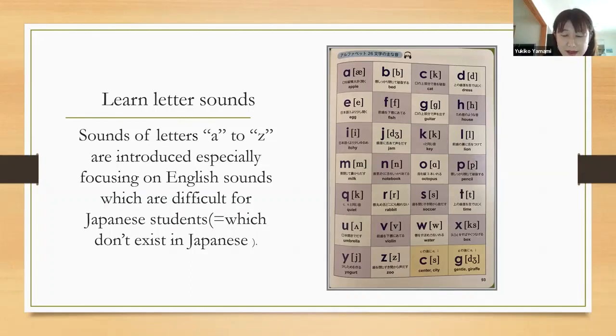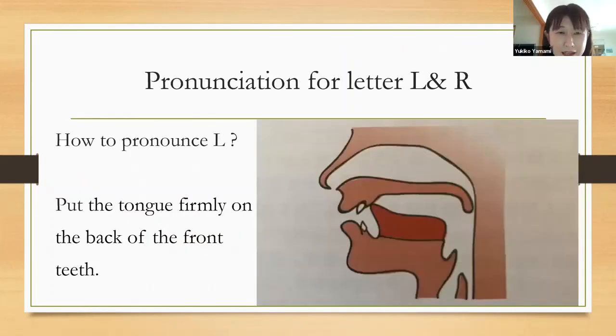What are the difficult sounds? From the study, it was pointed out that pronunciation of letter L and letter R is the most difficult for Japanese students. So I explicitly introduced how to pronounce L sounds "l" and R sounds "r". To pronounce L sounds "l", we have to put the tongue firmly on the back of the front teeth. And I also showed this picture of the mouth to the students to show how to pronounce L sounds "l".